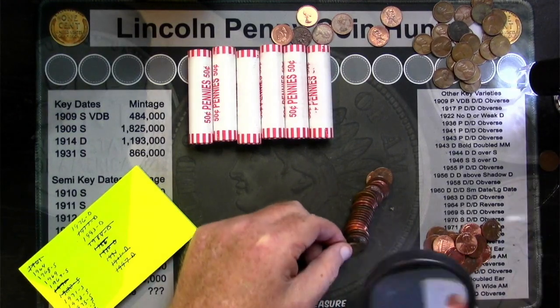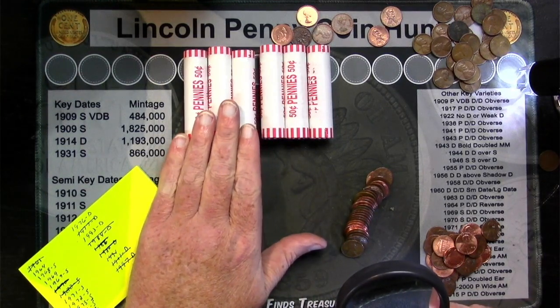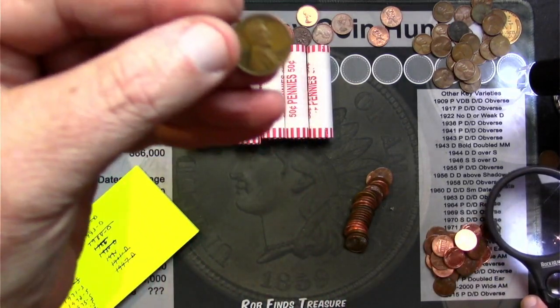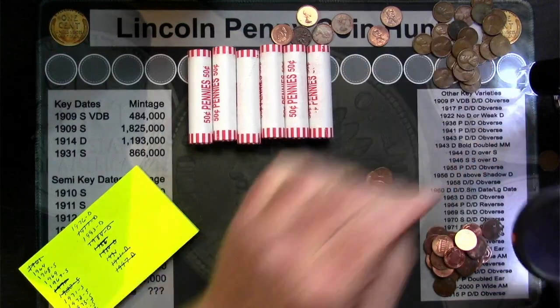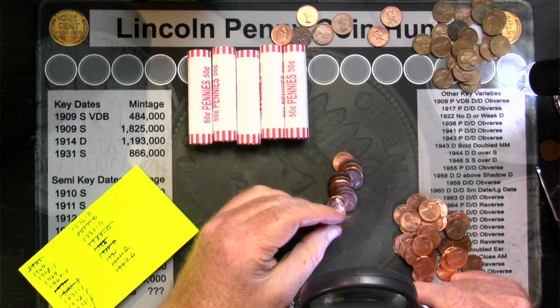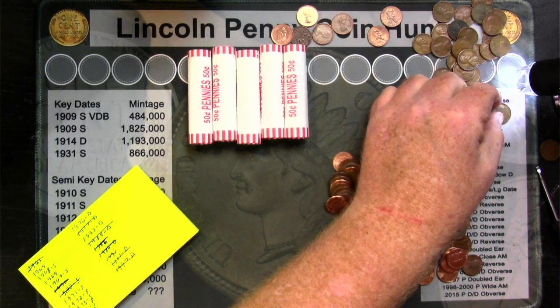Got another wheat cent in 1945, and this is in roll number 34 now. A 45 out of Philadelphia. Alrighty. Cool beans. Keep on rolling. Okay. And roll number 35. Got a 1955D, I believe. Yep, another 55D.